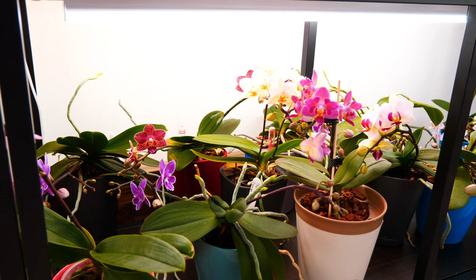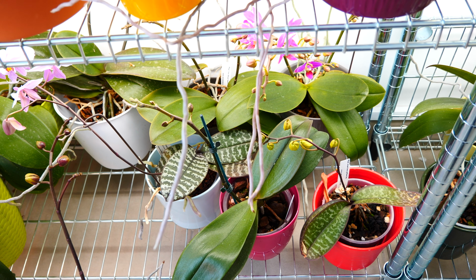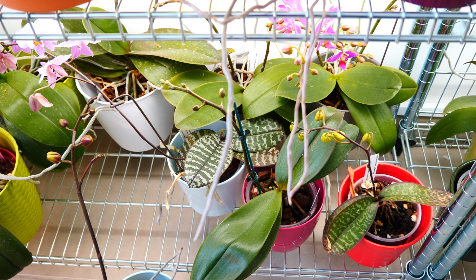The other Phalaenopsis, they're a little bit taller. Their flower spikes are taller, so that's why they're still there. But don't worry about it. I actually got myself another shelf. I got a Vitjo shelf, but it's the big one.